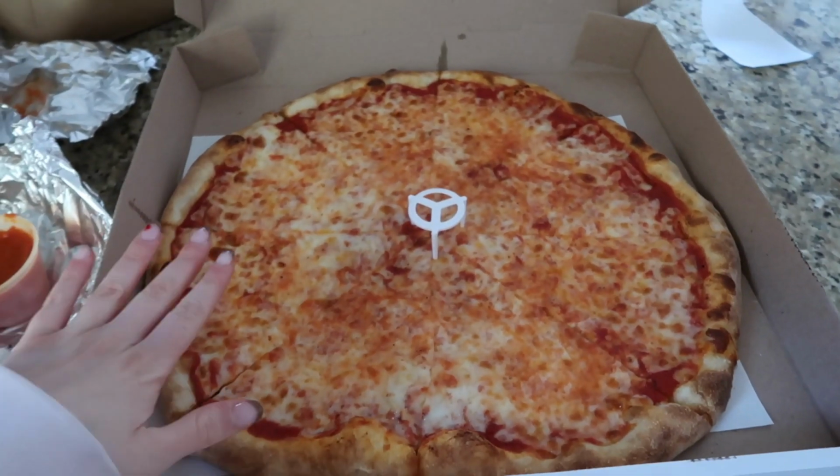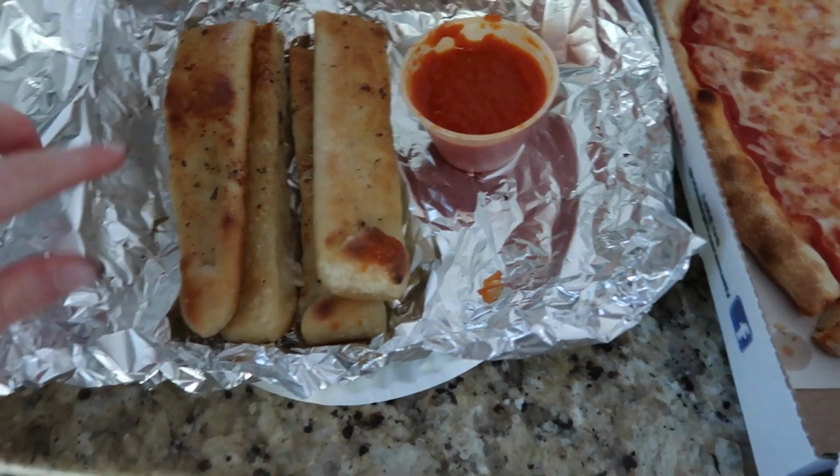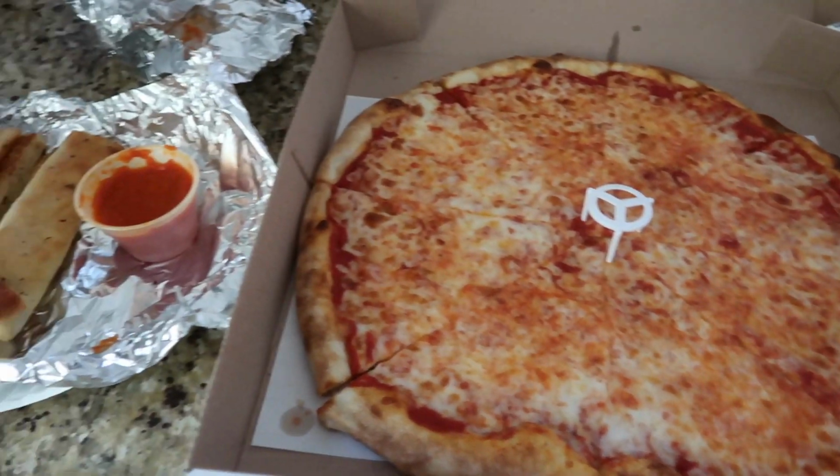I decided to get some pizza. I'm probably going to have a few slices, and then I also got some garlic knots, so I'll probably have all of these, the marinara sauce, and then a few slices of pizza, and I'll have the calories on the screen.